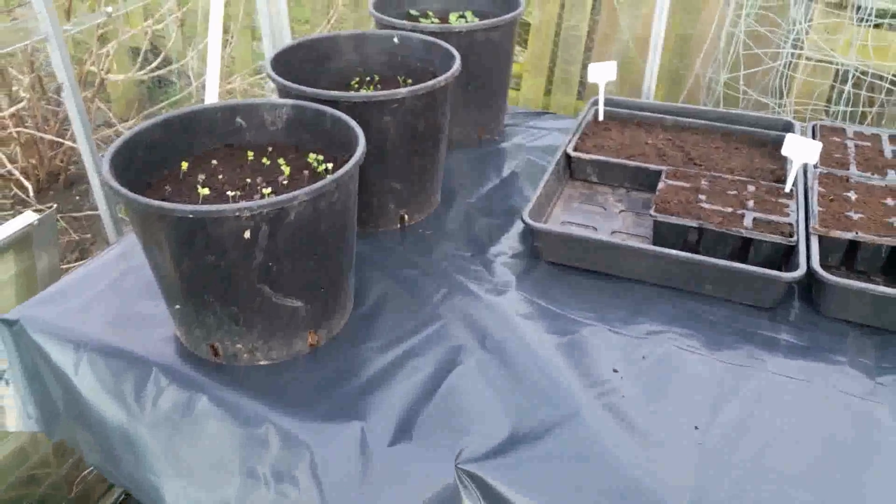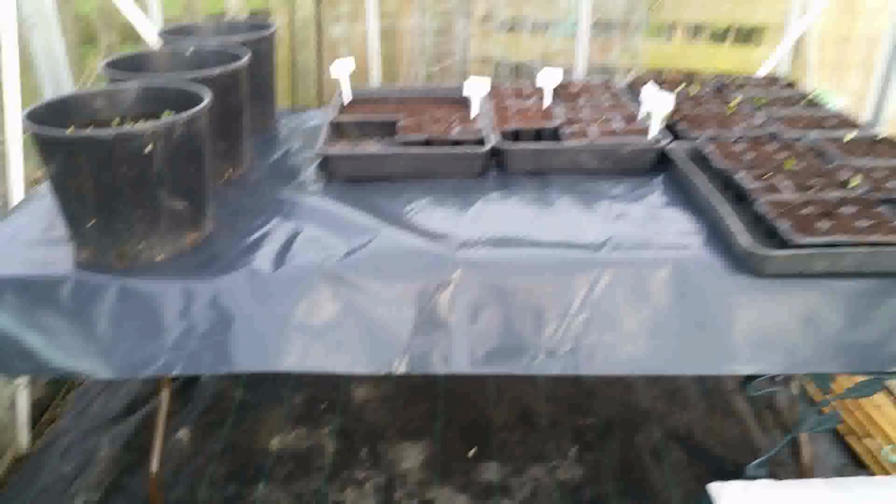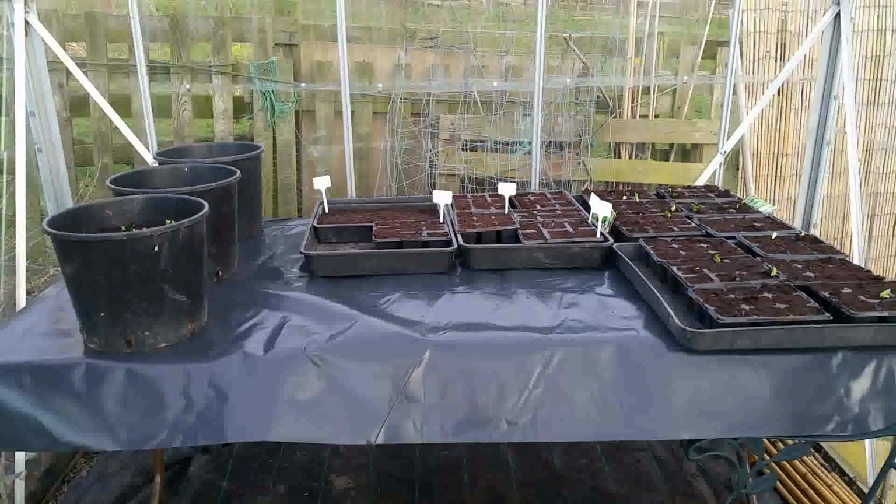So that's the little greenhouse clean. I'll just put the potatoes down here that I did the other day. So we'll just go to the big greenhouse now, and I'll show you what I'm doing in there.